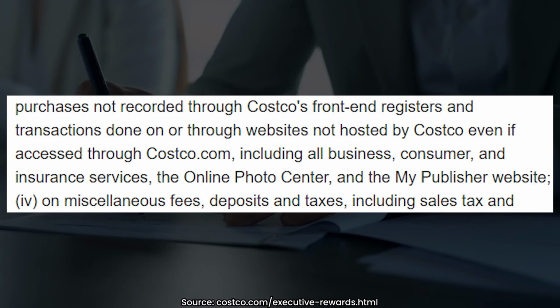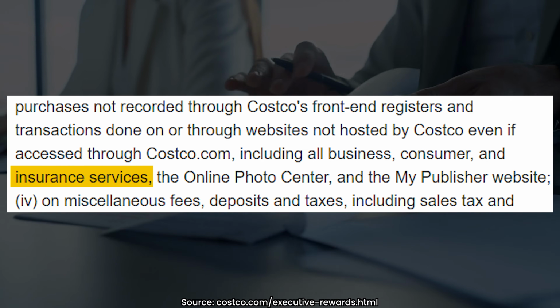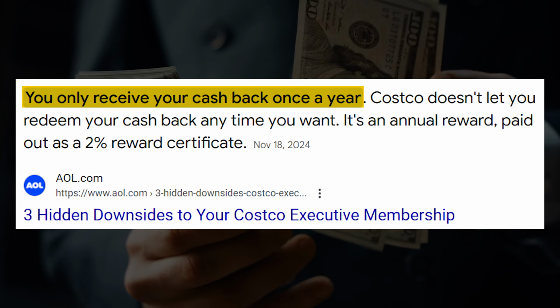Also, a lot of partner ones that are not hosted on Costco.com don't count, so insurance being a pretty big call out there. Okay, so let's say you're above break even, so it makes sense, but barely above. In that case, there are some other factors to consider. One big downside is that you only get the reward certificate once per year, so it's not monthly, it's not every week or something or as you spend.